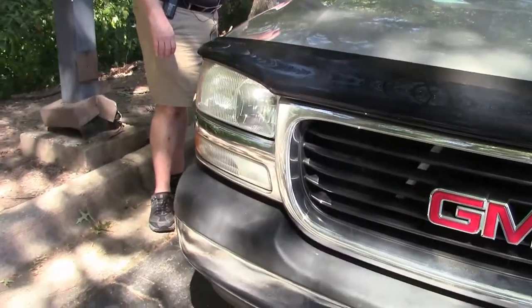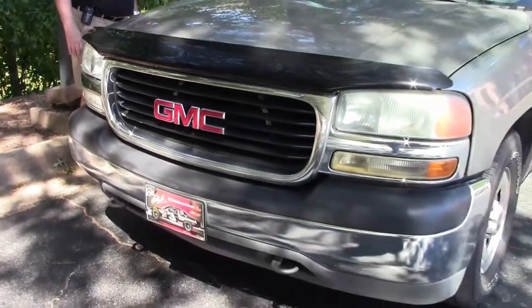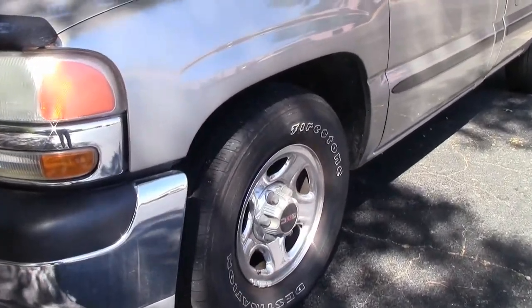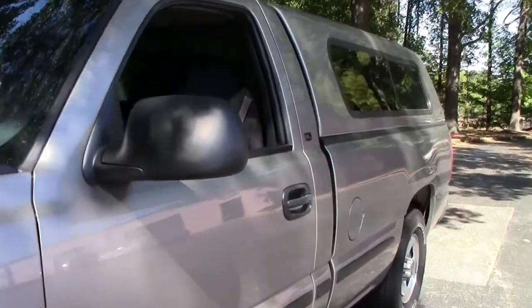The truck, as you'll see in a few minutes in the cab, is exceptional. Seat condition is very good. Lines on the truck, there are basically really no scratches or very minimal scratches, if at all.